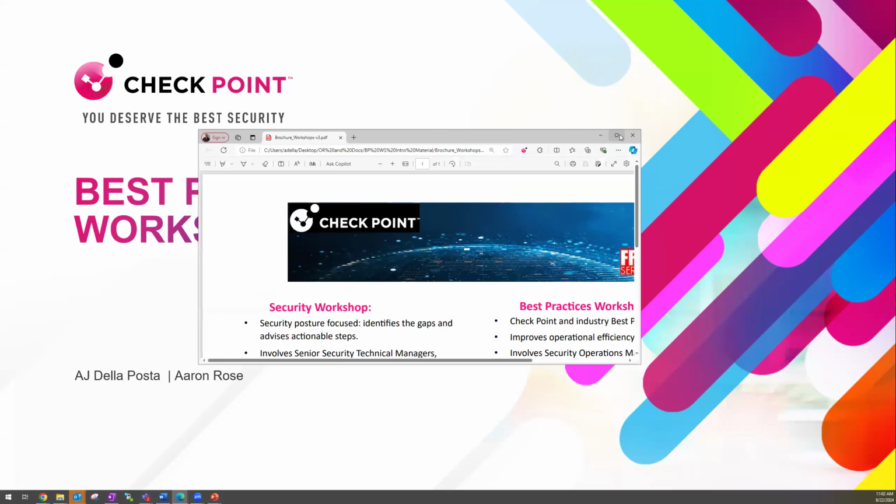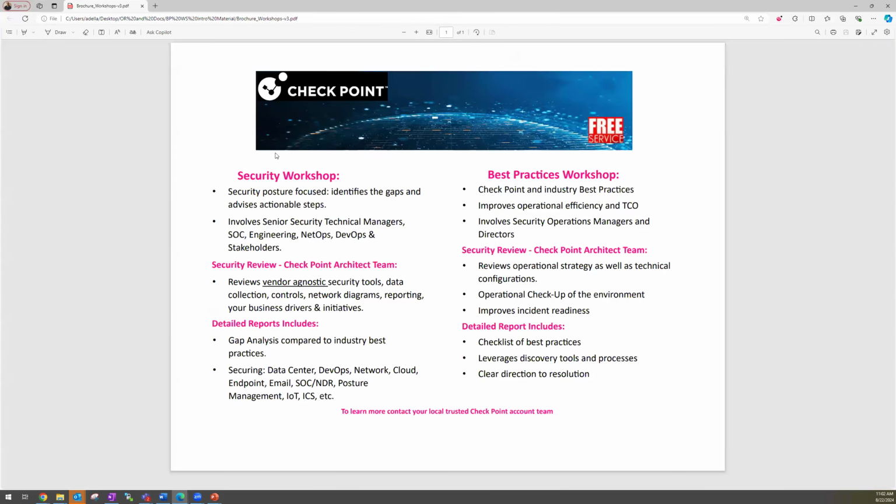So workshops come in two different flavors. We offer a security workshop and a best practices workshop. Primarily, we're going to be focused on the right side here, the best practices workshop. The security workshop is meant to be a much more holistic, high-level view of your security posture, so that it extends beyond just the Check Point offerings or even just the Check Point deployment. It's going to cover a really wide swath of different technologies.